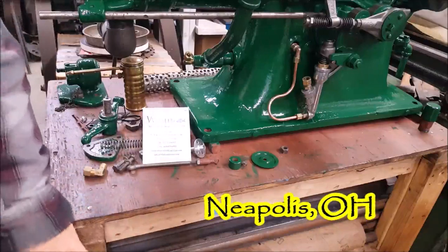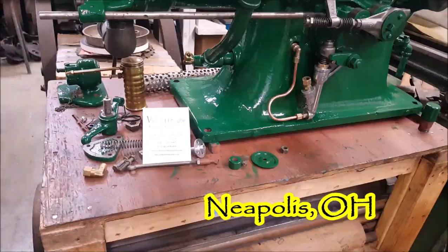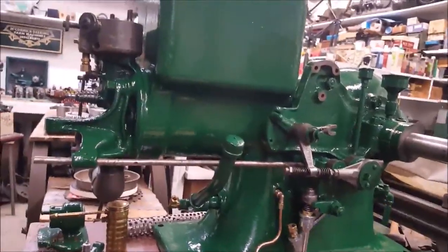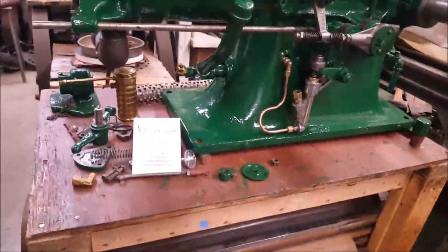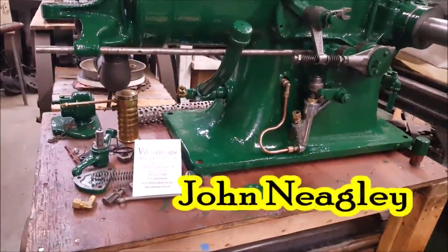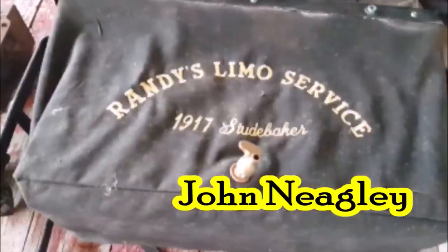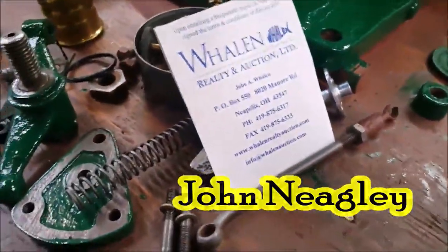Road trip. Yeah, it was the John Neagley auction. Man, the dude had some stuff. Oh yeah, I was lucky enough to get a magneto up there.